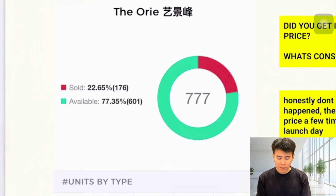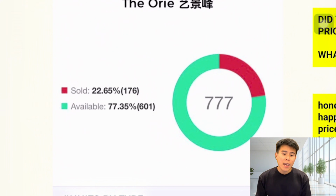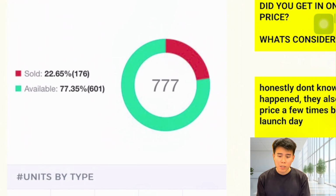Okay, so right now I'll be covering what actually happened on the VVIP booking day and how many units were actually sold. You can see over here, there's a total of 777 units available. And before the actual normal queue, the priority people, the VVIPs, already booked about 22% out of these 777 units, which is 176 units. So I think very importantly, this is something you need to know before you go for the booking.